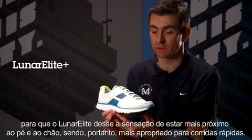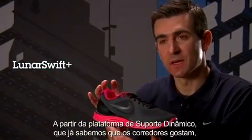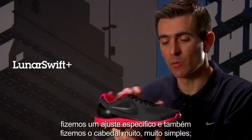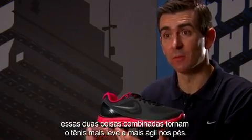So the LunarElite feels closer against the foot and closer to the ground. So it's more appropriate for faster-paced running. What we did, we took the dynamic support platform, which you know runners like, we tuned it a little bit, and we also wanted to make the upper very, very simple. Those two things combined make the shoe feel a little lighter on the foot and a little more nimble underfoot as well.